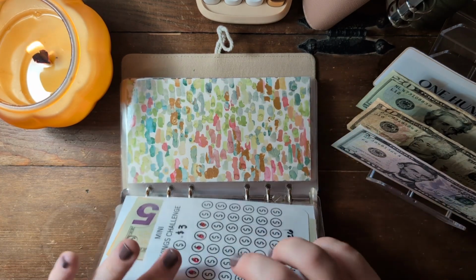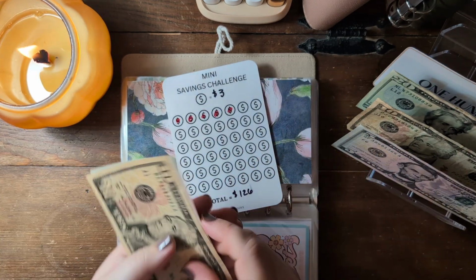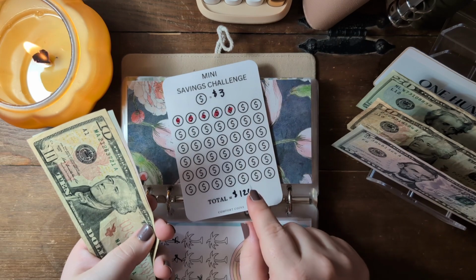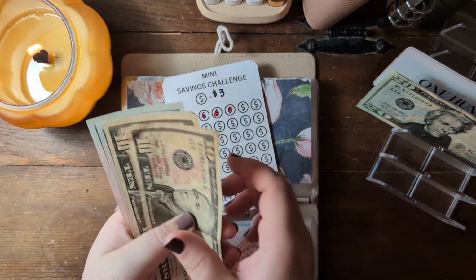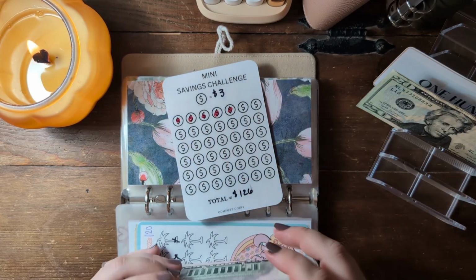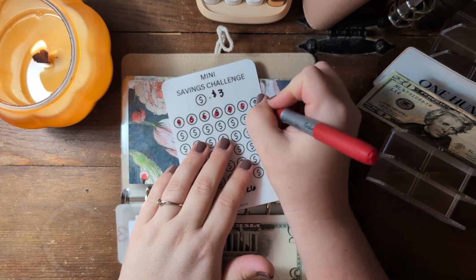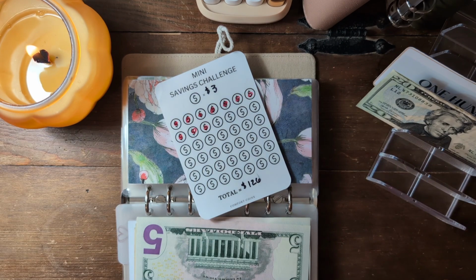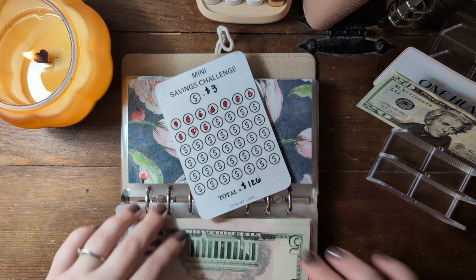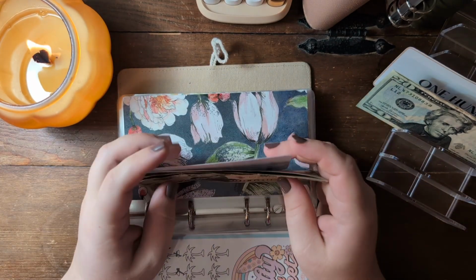And then this little mini challenge is getting 15 this week, which we are saving up for renewing my husband's passport. So far we've saved 10, 20, 25, and 30. So we get to cross off 5 more. So the deadline isn't until May 2025, so we have a little bit of time for this one.